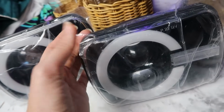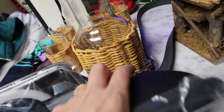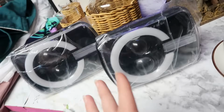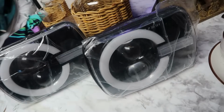I listed these. They lasted almost no time. Just sold for $100. I did offer free shipping on these. I was trying to be competitive because I don't have the cord, like the wiring harness that these plug into. I made note of that in the listing, but basically turned my $14 into $100 really quickly. Hopefully I can ship those inexpensively.